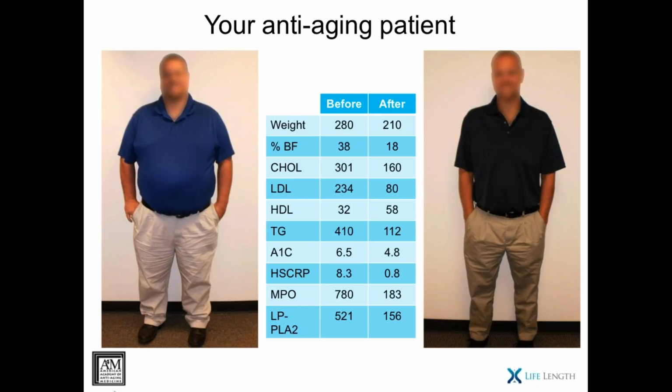Body fat is markedly reduced. Cholesterol cut in half. LDL downward should be, HDL up. Triglycerides have come down. A1C is within the normal ranges. You've helped this person with inflammation. Their hs-CRP is a normal range as well. And from a cardiovascular perspective, their MPO and LP-PLA2, the tests that look at inflammation in vessels, they're also back down to normal. So great job.